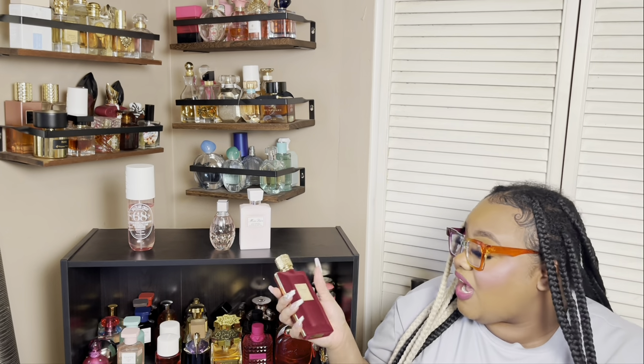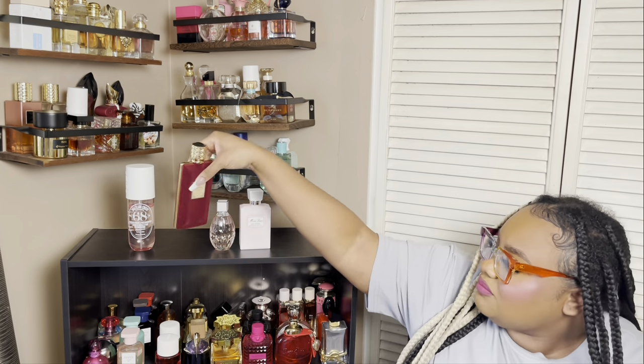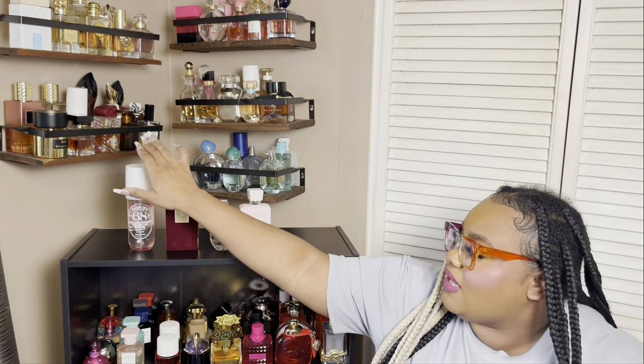It's getting a little fruitier. Oh, but it is gorgeous. And this is like $12. So good. And the packaging looks like TikTok. Whew. So I topped this on top of Jimmy Choo. This is beautiful. So I want to keep in that pink family.